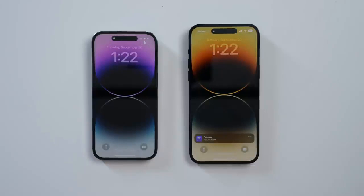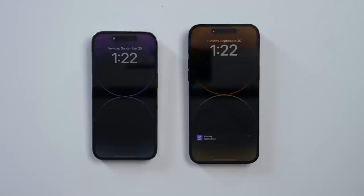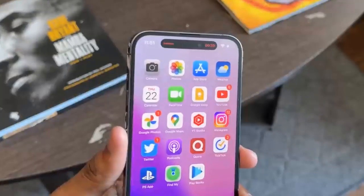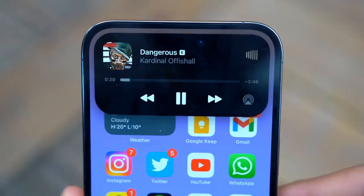You can shoot 48 megapixel photos, but you first have to enable Apple ProRAW and set the ProRAW resolution to 48 megapixel in the Settings app. It would be easier to initially activate this within the camera app, but once enabled, you can toggle between RAW and normal pics in the camera app. Check out the samples of iPhone 14 Pro Max versus other flagships.